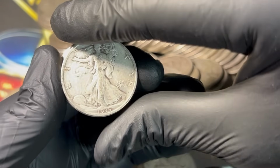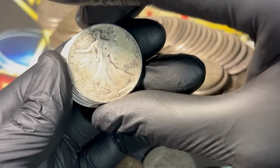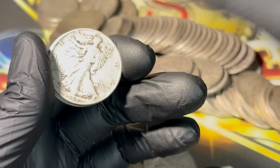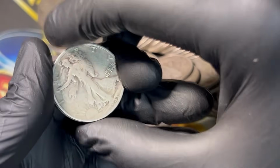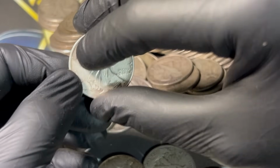So, you know, premiums had been nuts on Walking Liberty half dollars, junk silver of any kind. So I kind of just stayed away. I just couldn't see paying that kind of a premium. Although I'm still paying right around $17 for every dollar face value now for junk silver. And that's a lot better than what it was, right?